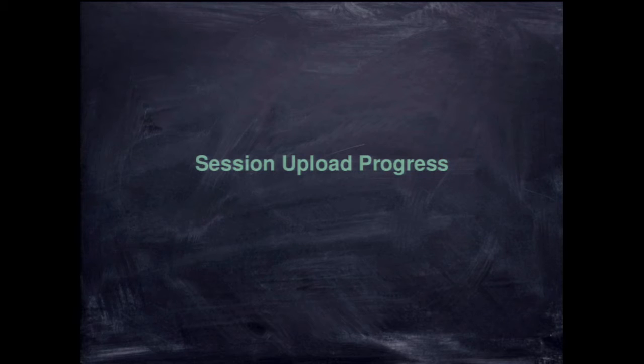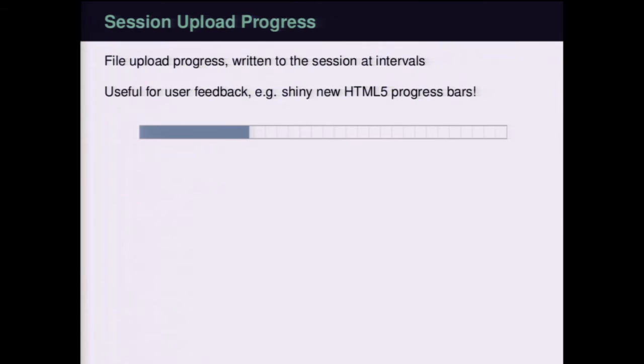Because as the file uploads, it writes to the session how far through it is. So you can then write another script that says, are we there yet? Are we there yet? Repeatedly, by interrogating the session. So you can kind of track the uploads, give some feedback in some way. How about an HTML5 progress bar? Nearly all of the tutorials for this on the web have this as their examples. You can upload a file and see it kind of coming through.